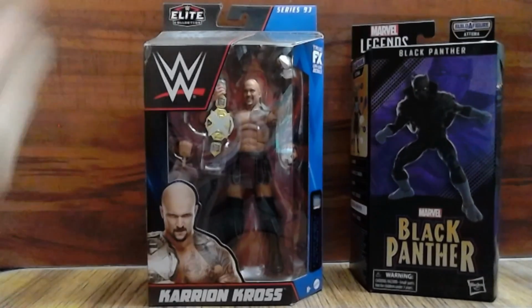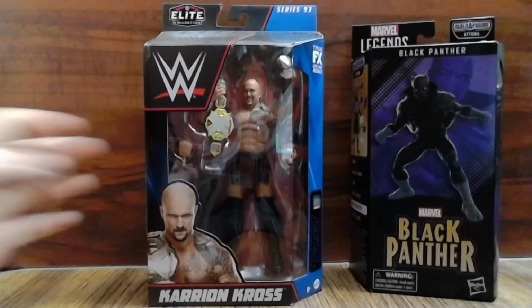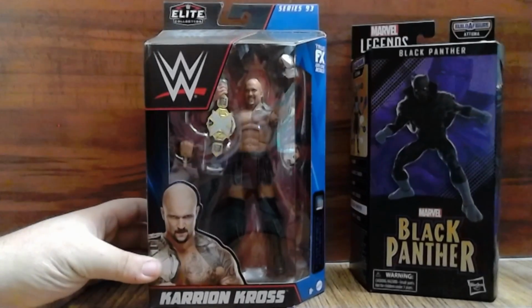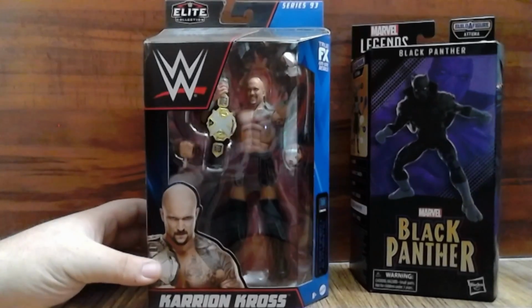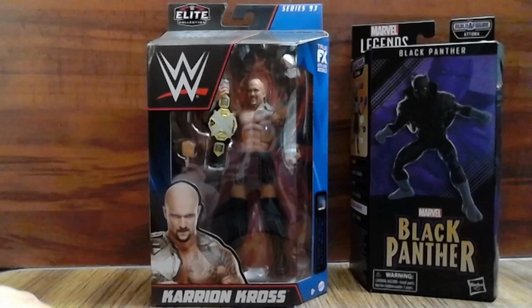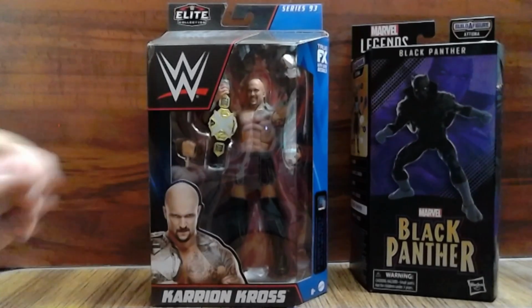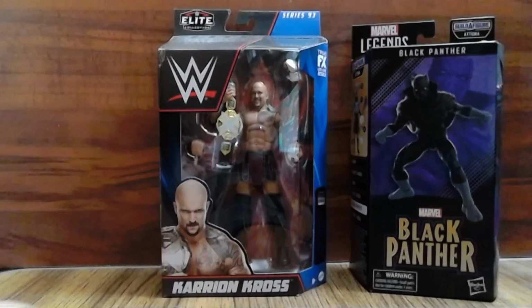the Series 93 line. I did have a chance to pick this guy up, but I passed on him because I gotta be honest, I'm not the biggest fan of Karrion Kross. I think he's pretty okay. Wow, that's really glossy. Kind of hard to see what's going on there, but I think he's okay. I think he's a decent wrestler. I like him more now this second go around than I did during his first run in WWE. But when I saw him, I wasn't super interested.